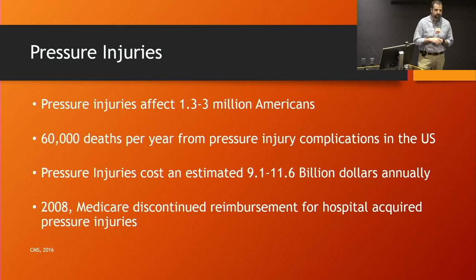The cost of pressure injuries is huge, because if they get a large, deep pressure ulcer, stage 3 or stage 4, that is weeks, if not months, of wound care, hospitalizations, and sometimes surgical debridements and grafts and flaps. And so it is a huge cost burden on our overall medical community.